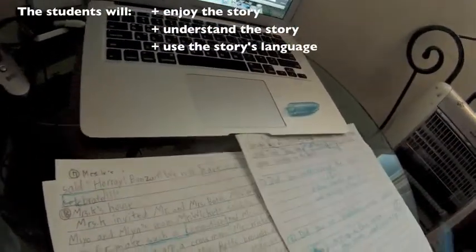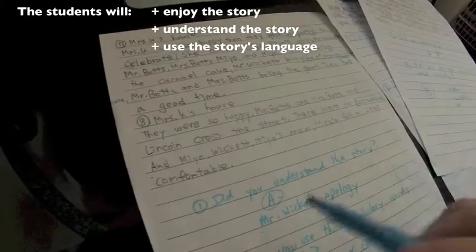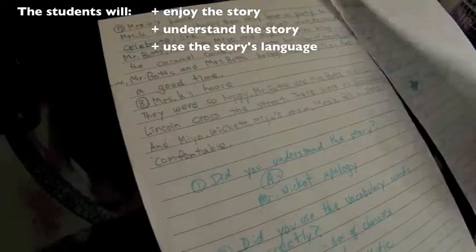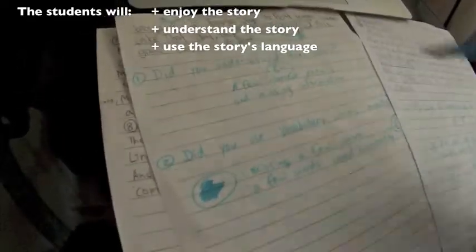Okay, so this one got, did you understand the story? A. Did you understand the story? A minus. Mr. Wickett's apology is the only thing missing. Okay. Now this is obviously a subjective part here.